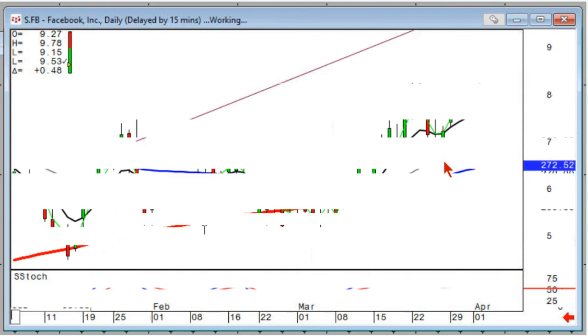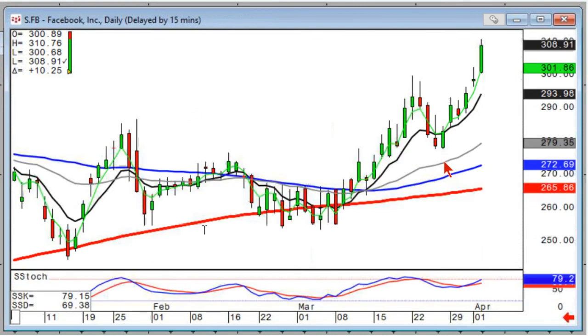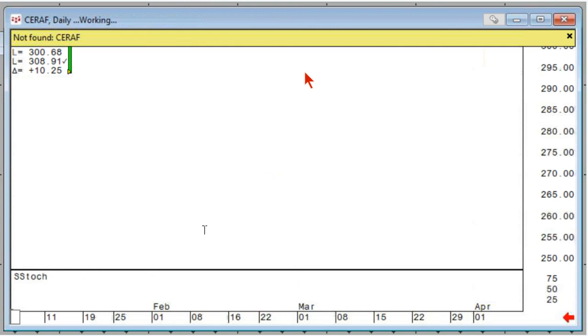And Facebook, that's kind of a doji sandwich breakout. So basically you're in wave 3. Jay, that's why you always watch to see what the chart is doing, not what you think it should be doing. I doubt if that one's going to come up over here. It's not.